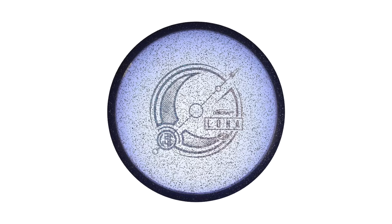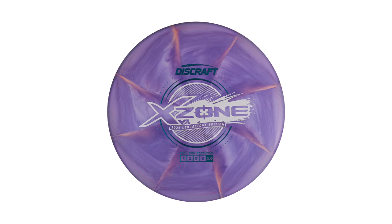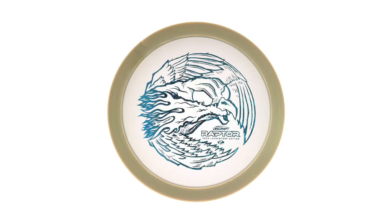For example, in the first wave of Ledgestone discs for 2024, which you'll be able to get at Six Sided Discs, you will find the following: Z Sparkle Luna, Full Foil Buzz, X Swirl Zone, Z Swirl Athena, Crystal Glow Flex Nuke OS, and Color Shift Raptor. None of these disc and plastic combinations are available from Discraft outside of these Ledgestone runs.